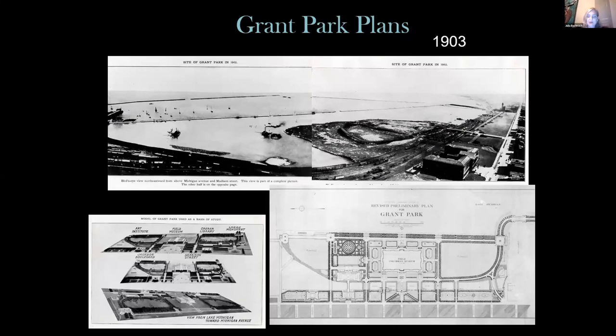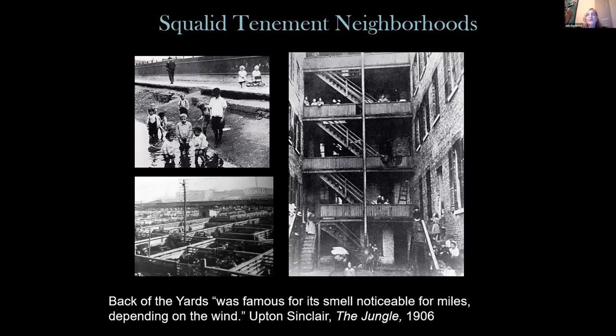While they were working on that in Chicago, the South Park commissioners were also thinking about the need for a whole new series of parks within their taxing jurisdiction. By the early 20th century, large areas of the South Side had become squalid tenement neighborhoods, many of them near the stockyards. This was all within the geographic taxing jurisdiction of the South Park District. The famous book by Upton Sinclair, The Jungle, talked about that area, the back of the yards. It was famous for its smell, noticeable for miles, depending upon the wind.